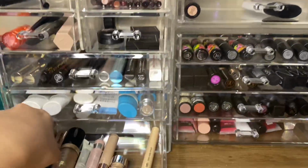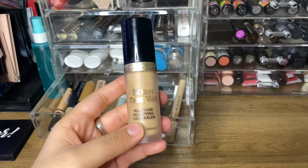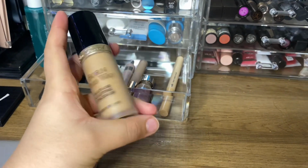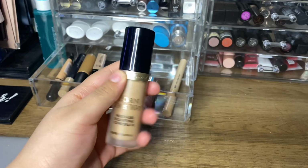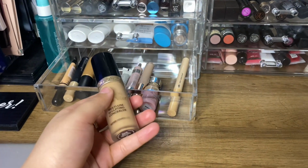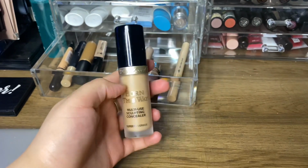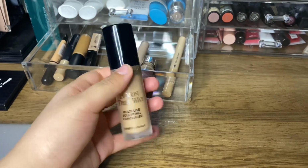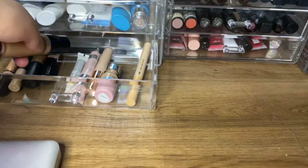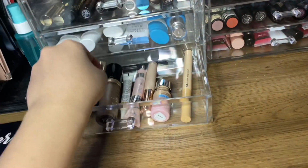Another recommendation item I'm going to show you guys is this concealer right here, Born This Way Sculpty Concealer. This concealer is really good, and honestly, I use this by itself as well. Sometimes I don't even go in with foundation, and I know you guys may be like, why is this person using concealer as foundation? It just so happens that I was trying to cover up a lot of blemishes, and it ended up being a better foundation to me than a regular foundation. So that is one thing that I use as well, which is really good.